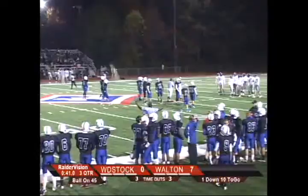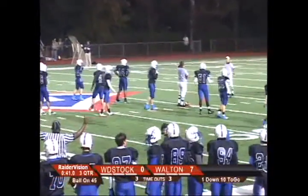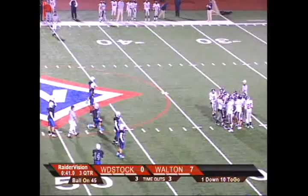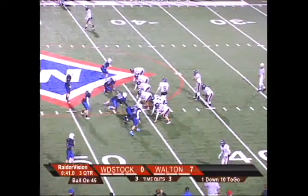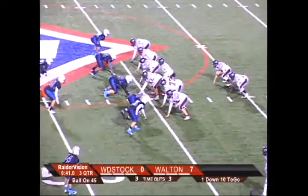And really, it's not been a stellar game for the punters. We've punted 5 times for 26 yards average. They punted 5 times for 35 yards. Maybe more telling for later in the game is there's been several times when they've been close to block. So that's not flipped the field very well. You've got to do it with your offense.